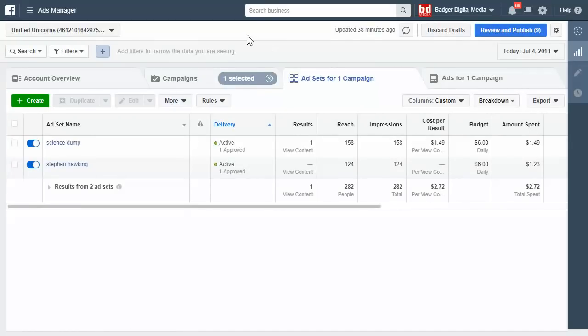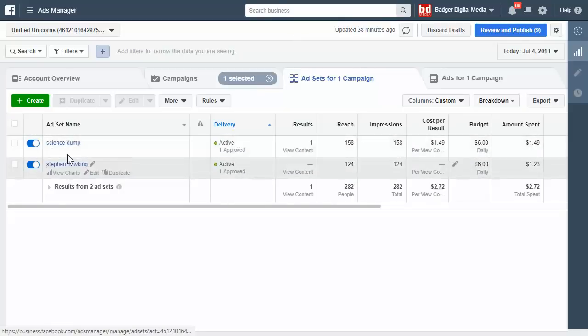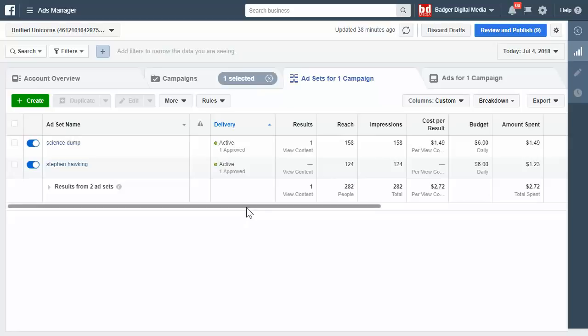Let me go into my ad account for this shirt. It's a science shirt, and I've only tested two different audiences. I'm testing Science Dump and Stephen Hawking. Those are the two targeting options that I'm doing.